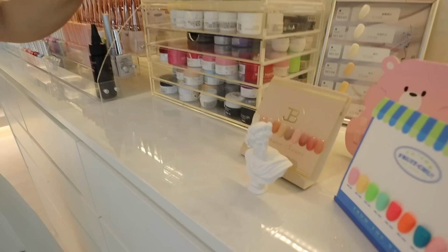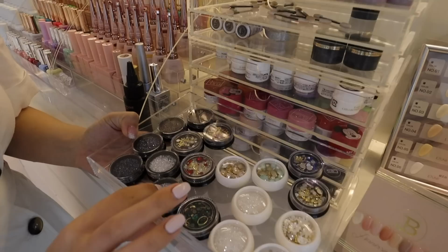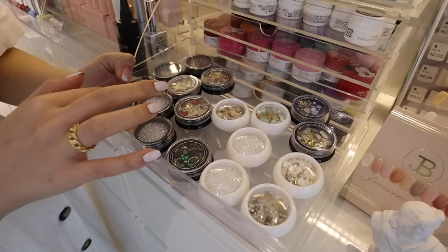This is where I keep all my art gels, the little potted gels, my Japanese gels, more nail stuff, and then I've got some pixie, what do you call them? Pixie pearls, or not pearls, more like little embellishments for the nails here.